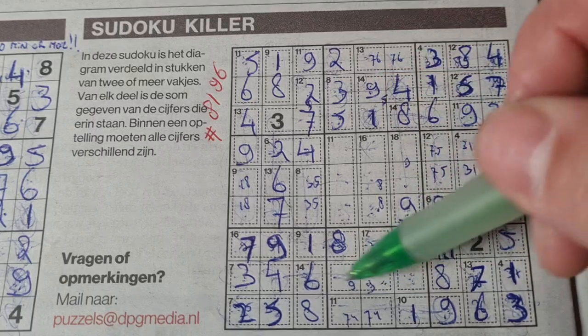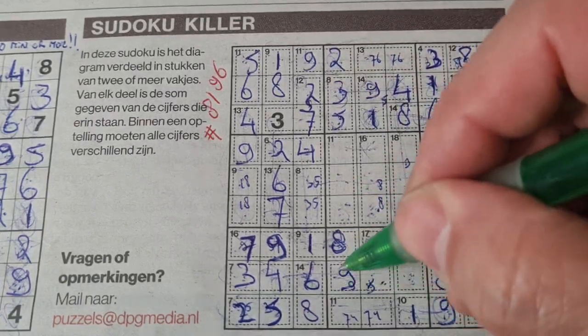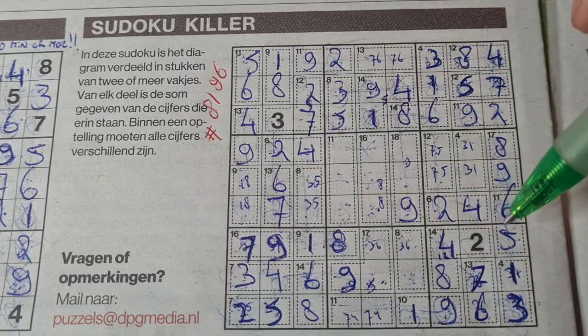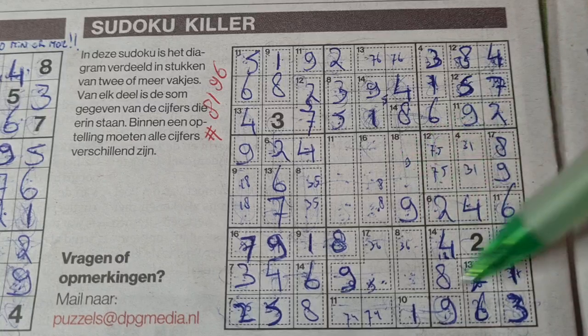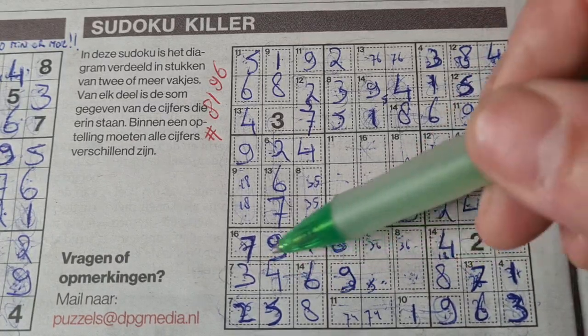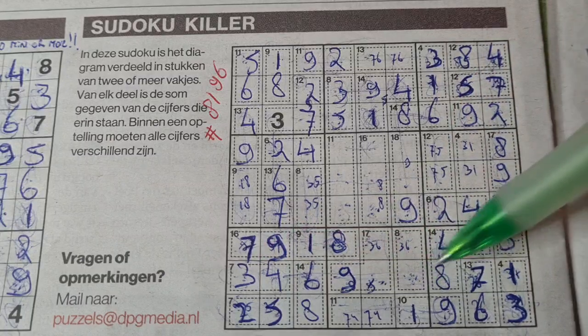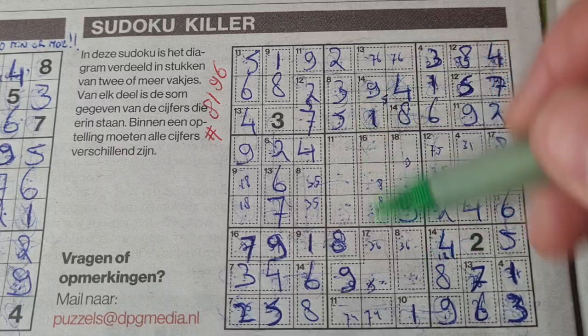Well, I marked those two boxes earlier with a 9. We have a 9 in the middle column, so no 9 there. 9 should be there. Right, so two numbers left in this row. For the numbers, 1, the 2 is missing, the 3, the 4, and the 5 is missing. 2 and a 5.